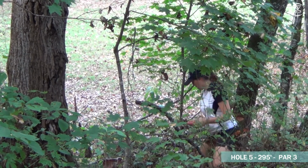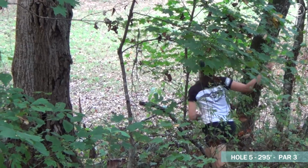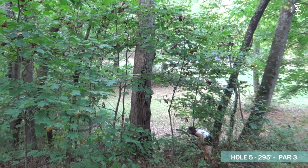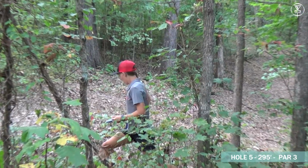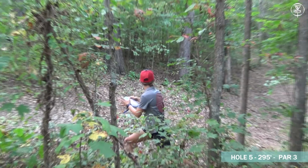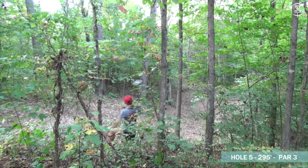Some very awkward footing over there. This is not a very common part of this hole. She's actually going out into another fairway there to try and hook back around. If I'm not mistaken, Amanda will correct me, but I think we missed a shot here from Lisa. Yeah, I think it was this one.